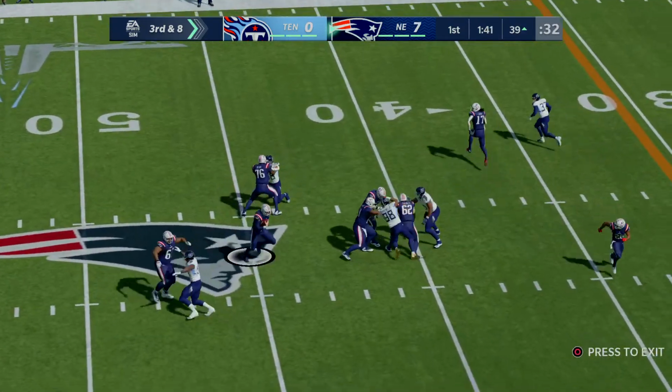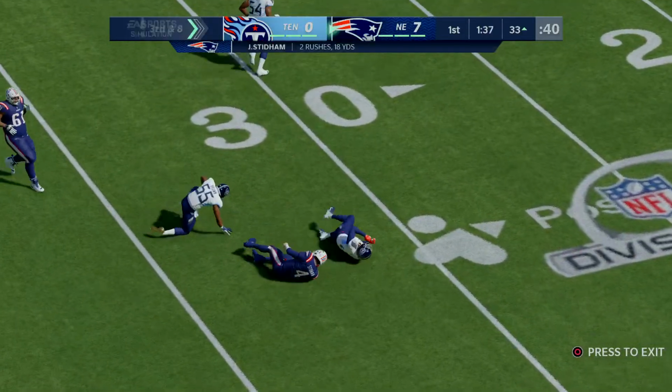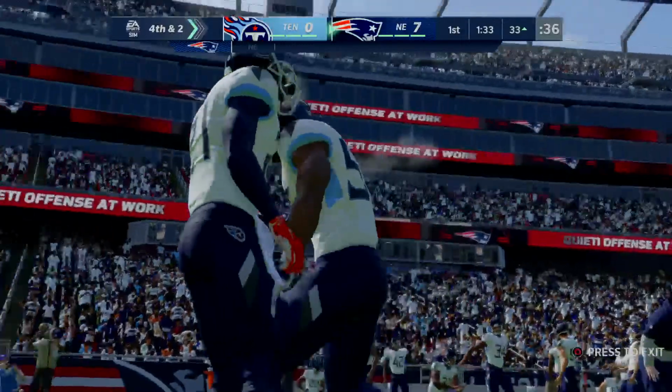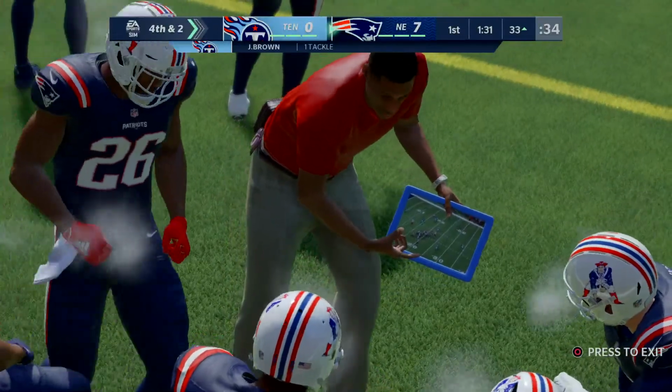Now it's Stidham. He'll buy some time, right? He may try and run for this. And he's going to be stopped here a few yards short of the first as the tackle is made at the 33. Decent gain on the scramble to 6, but now it's 4th.